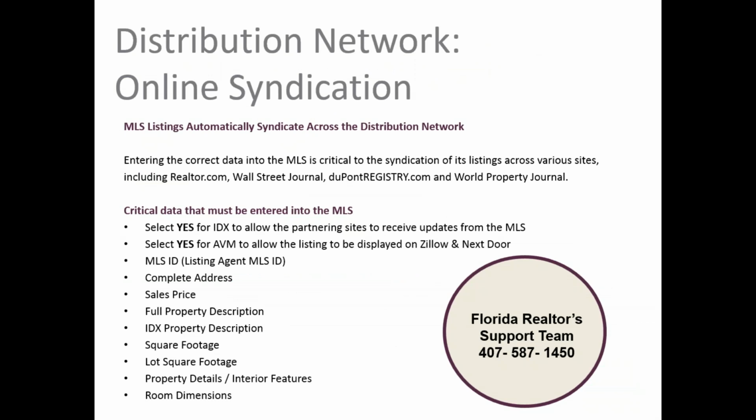So how do we push your listings across the distribution network? MLS listings automatically syndicate across the network the moment you enter them into the MLS. Therefore, it is critical to enter all data for each listing into the MLS to ensure that your properties will appear correctly across all of the sites.